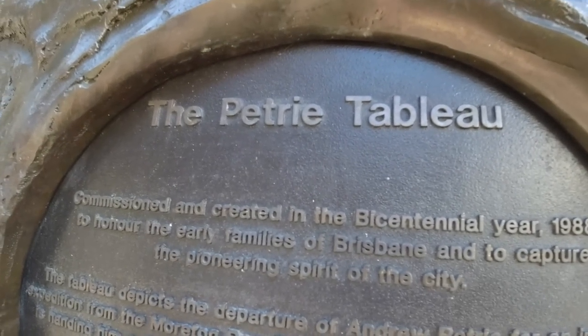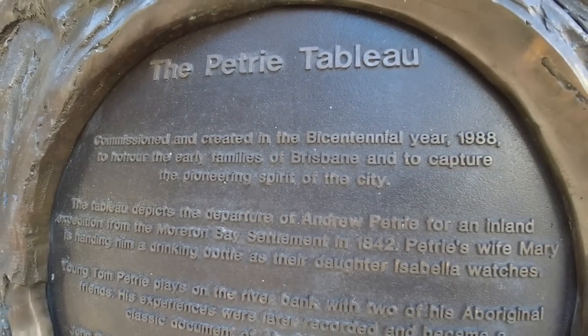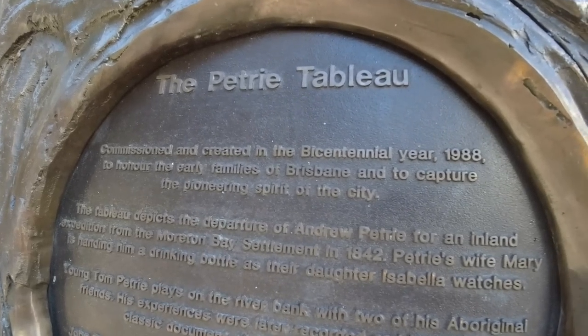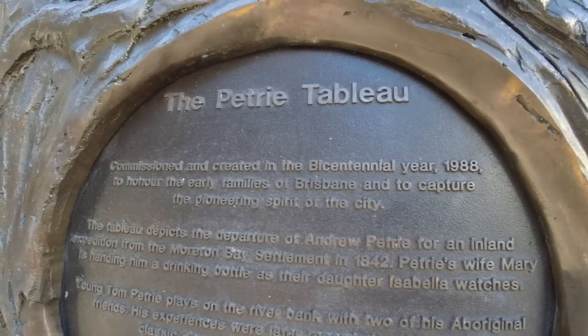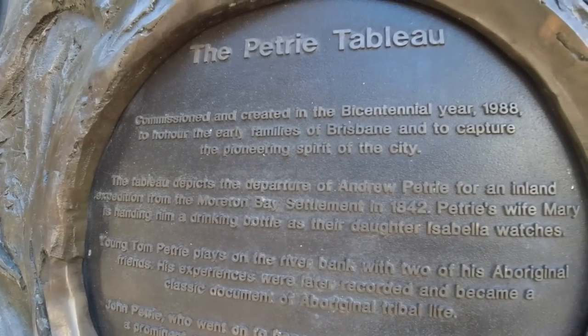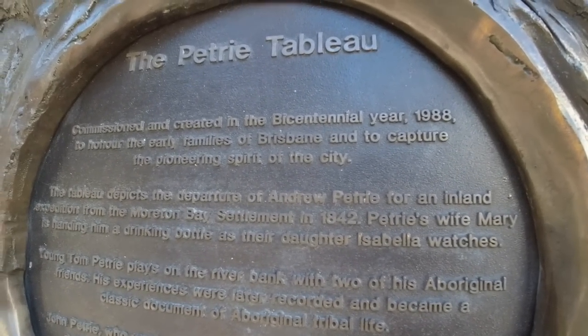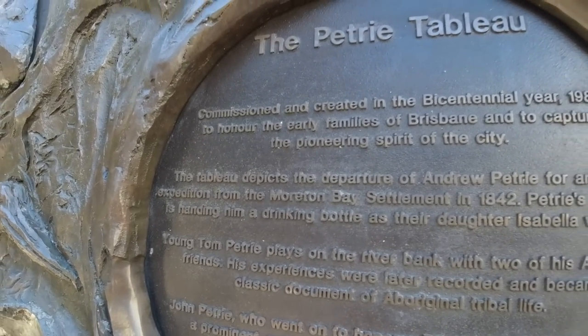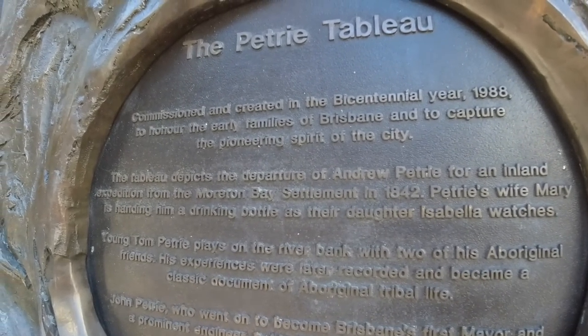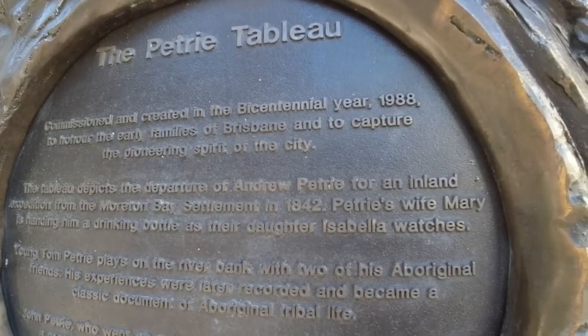The Petrie Tableau, commissioned and created in the bicentennial year 1988 to honor the early families of Brisbane and to capture the pioneering spirit of the city. The tableau depicts the departure of Andrew Petrie for an inland expedition from the Moreton Bay settlement, so Moreton Bay is right here at Brisbane, in 1842.